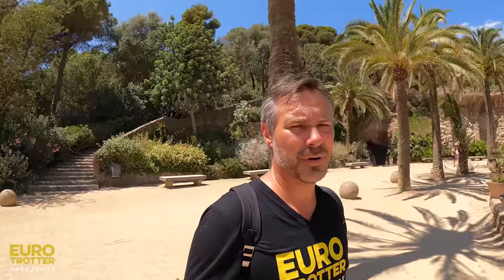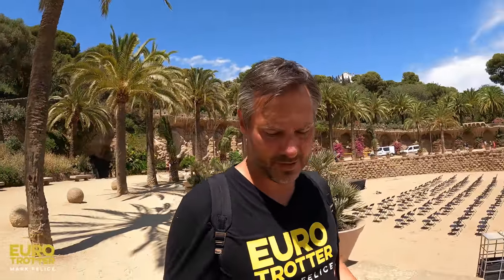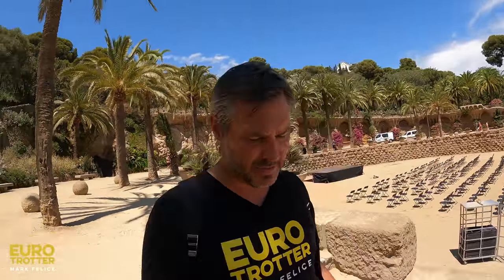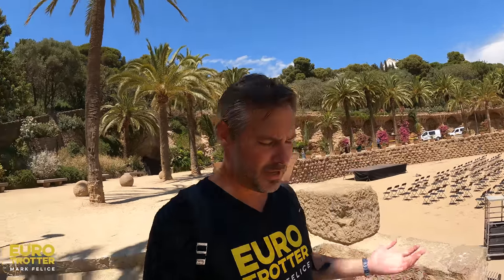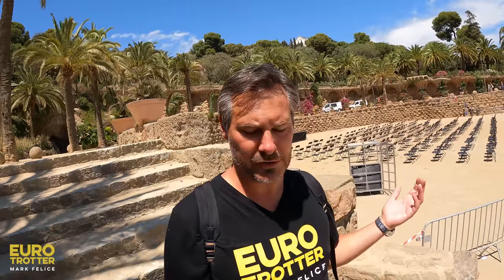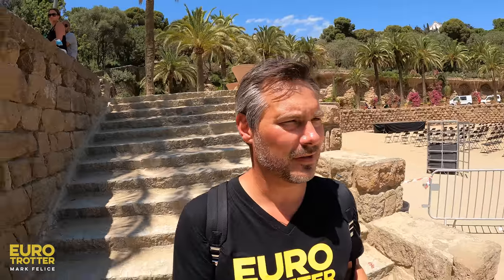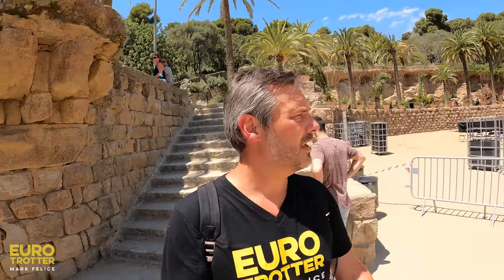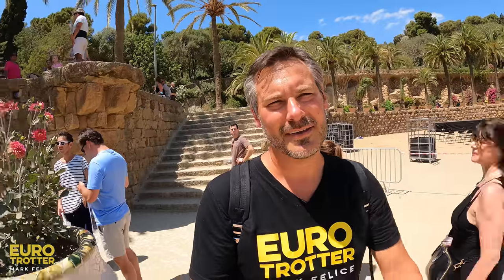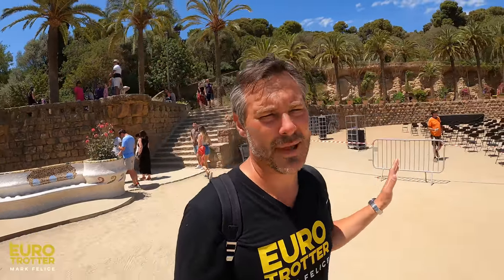So this is a beautiful park, and like most, they take advantage of its stunning design and its expansive shape. And you can see behind me, they have set up for some sort of a show or concert. So it's also an entertainment venue, and it's certainly a great place to watch a concert, and I'm sure amazing acoustics with all the sound bouncing off the walls behind the theater section there.